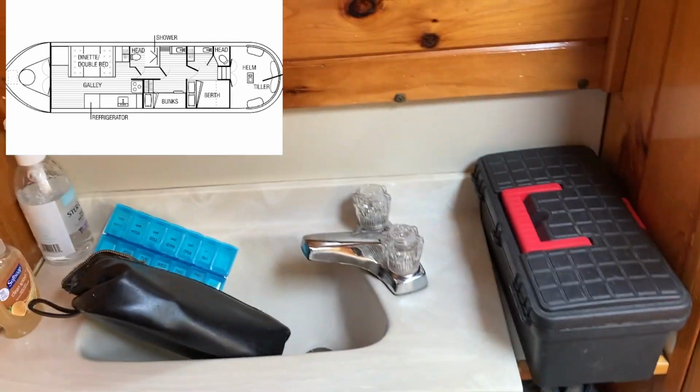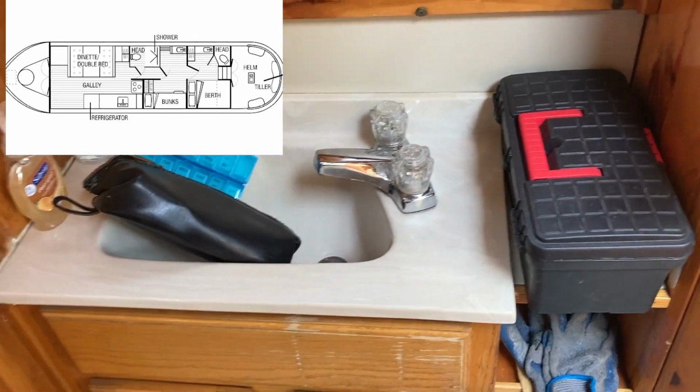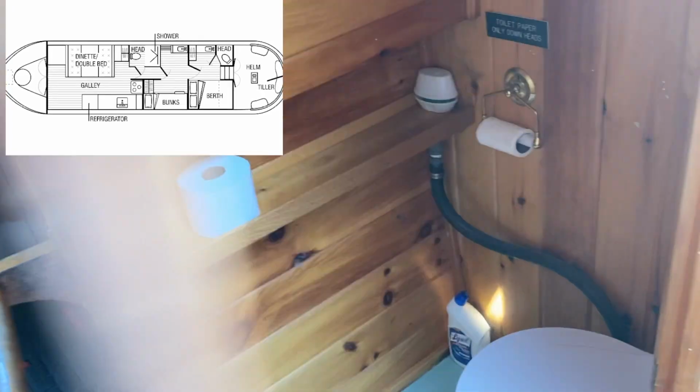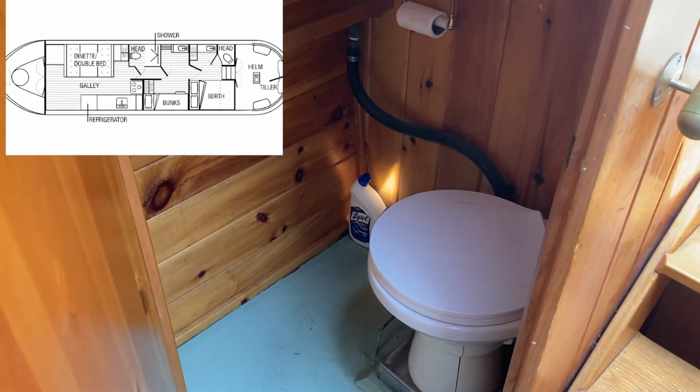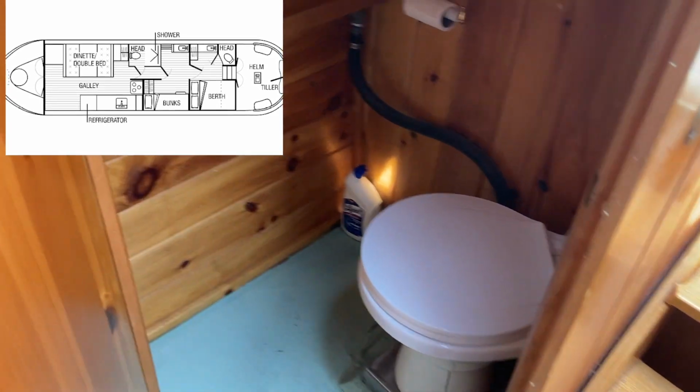Over here we have a sink with my docket in it, and a little closet for hanging clothes. I'm just doing a tour now. Then here is the loo for the back cabin, and it's a pump out.